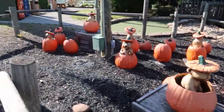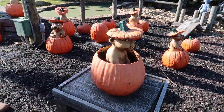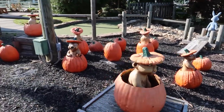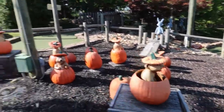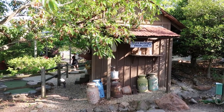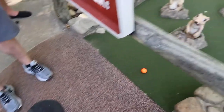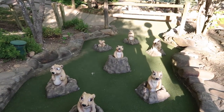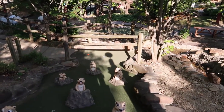We've got some pumpkins with some gophers inside them. This one moves. Most of the time. You're gonna stop moving as soon as I walk away? Nice shot, okay. Meow. Refreshed. There's a milking parlor. Gopher. Gopher donk. Dink. Oh, that was almost. That was pretty close. Oh! No.